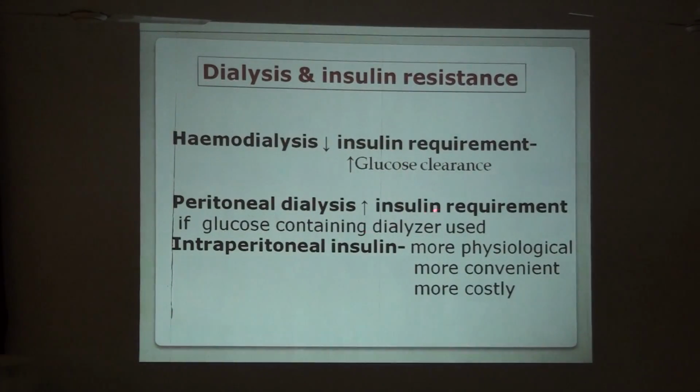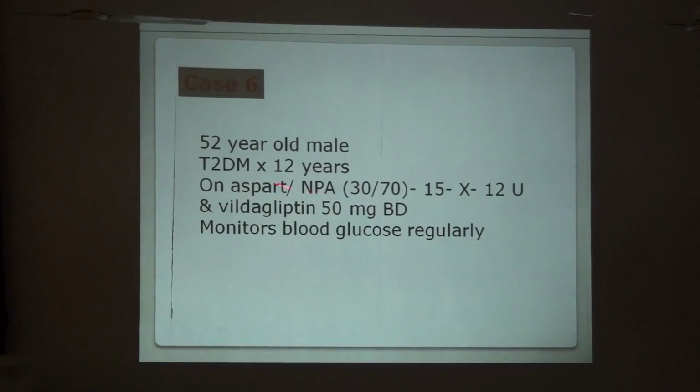And peritoneal dialysis, that may increase the insulin requirement on the other hand, because if the glucose containing dialyzer is used, and otherwise not. And intraperitoneal insulin is more physiological, more convenient. Of course, it is more costly.